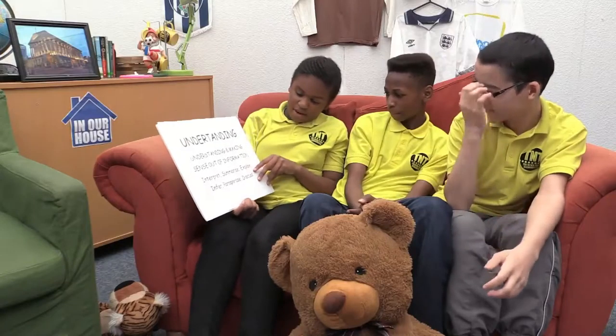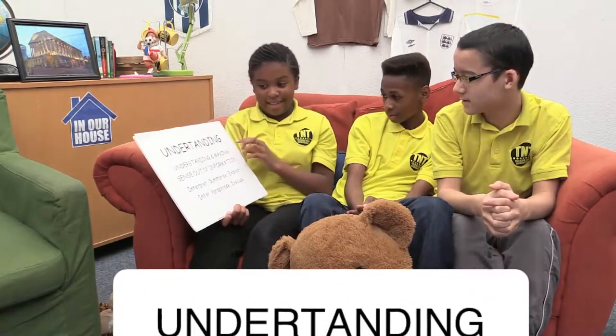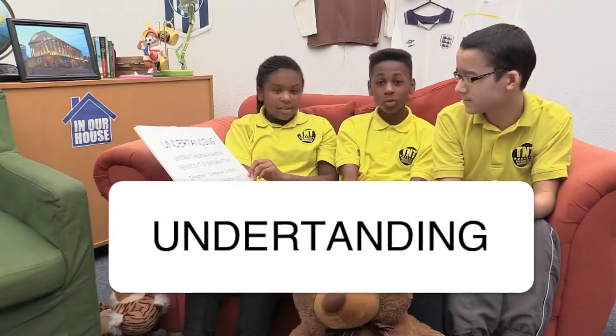Now for this week's spelling mistake. Understanding. Understanding and making sense out of information. Interpret, summarise, explain, infer, paraphrase, discuss. I'm sure it's supposed to be understanding. It's probably just a typing error because it's an understanding right here, but understanding here. This was found in a school which shall not be named. It's from my understanding that schools can spell understanding correctly. Oh, I understand.